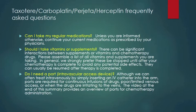Unless you're informed otherwise, continue your current medications as prescribed by your physicians.